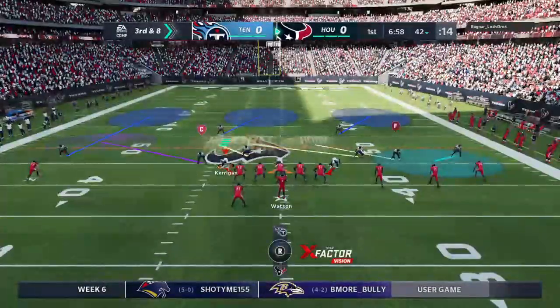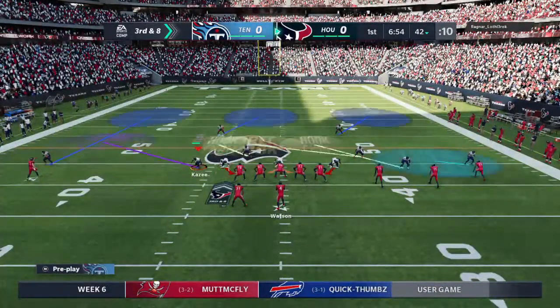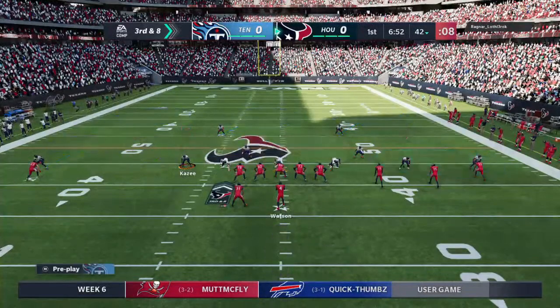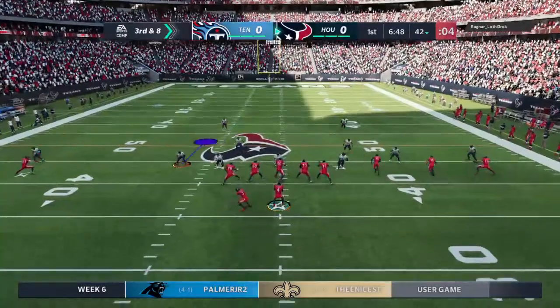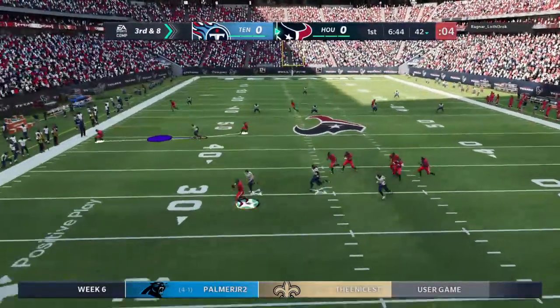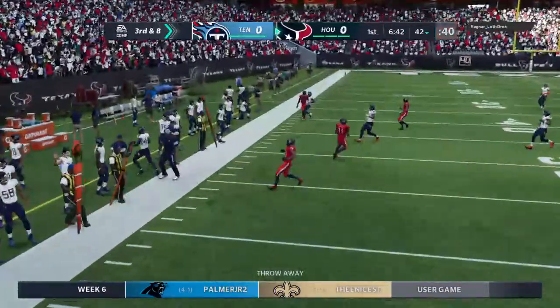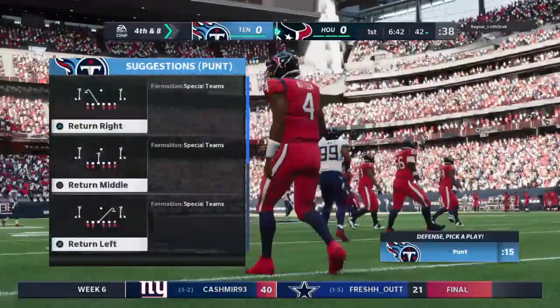An early tough test on the opening drive. This is 3rd and 8. From the gun, here's Watson. Buying time to his left. And this is going to be incomplete. So the defense able to get off the field here on 3rd down.